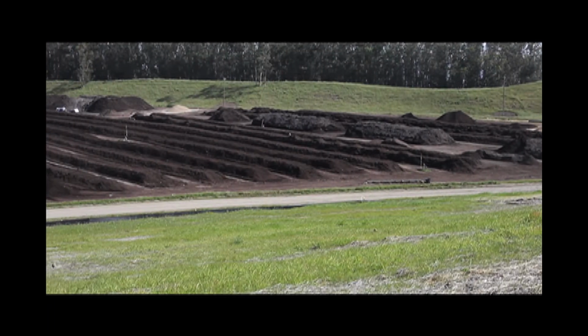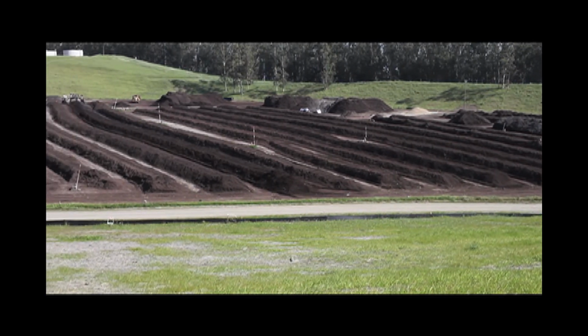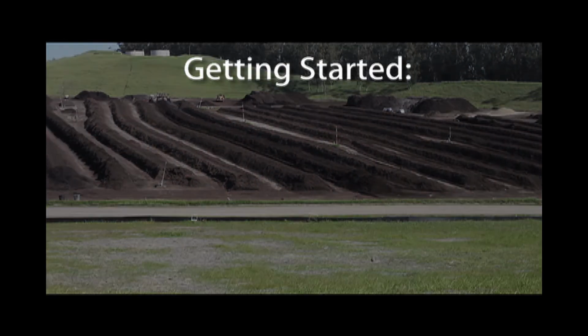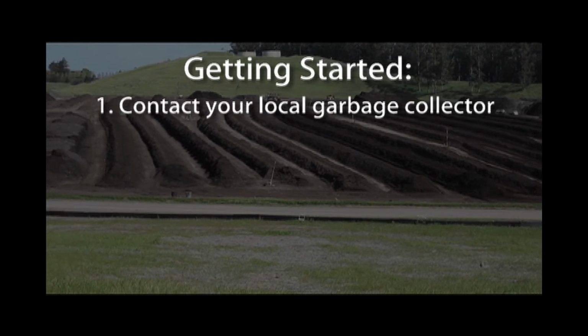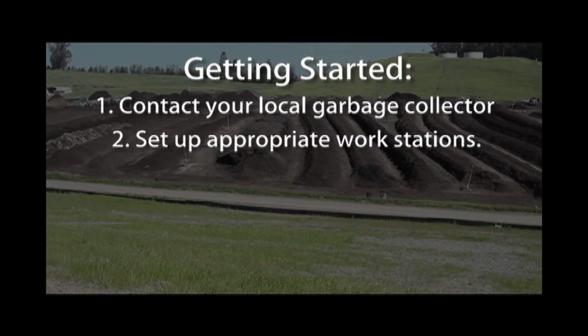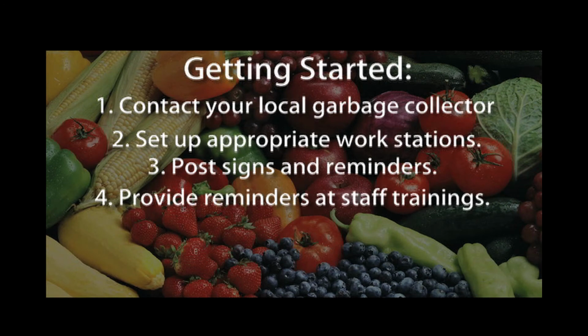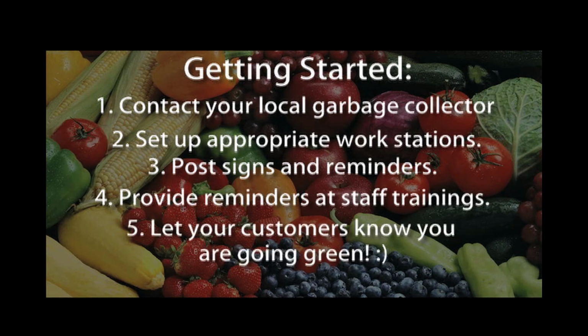Composting at your business is easy. It can save you money on disposal costs, and it keeps a valuable resource out of the landfill. To get started, simply contact your local garbage collector to set up a collection service for food scraps. Remember to work with your staff to set up efficient workstations and post appropriate signage and reminders. Also, provide periodic reminders at staff trainings. And be sure to let your customers know that you have taken the steps to green your business.